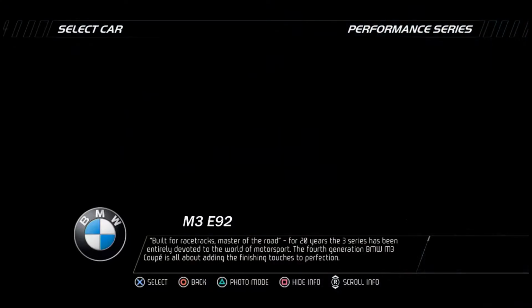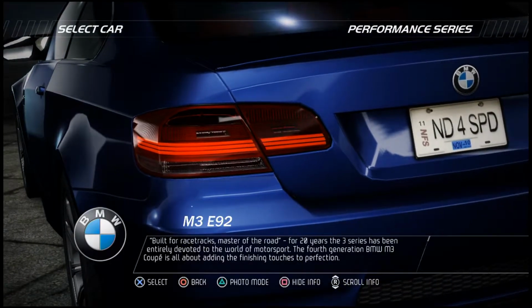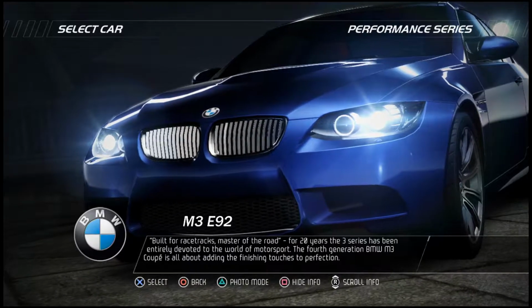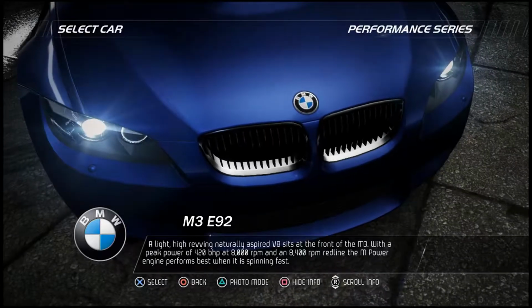Built for racetracks, master of the road. For 20 years, the 3 Series has been entirely devoted to the world of motorsport. The 4th generation BMW M3 Coupe is all about adding the finishing touches to perfection. A light, high-revving, naturally aspirated V8 sits at the front of the M3.